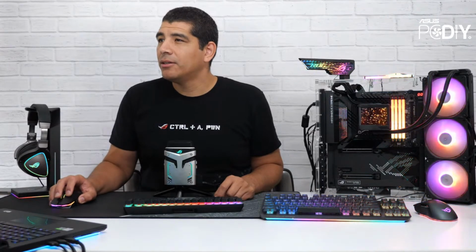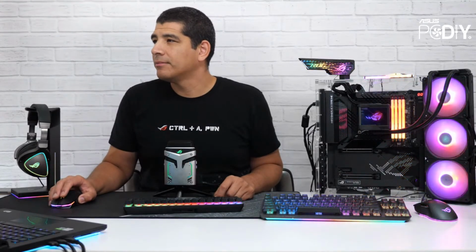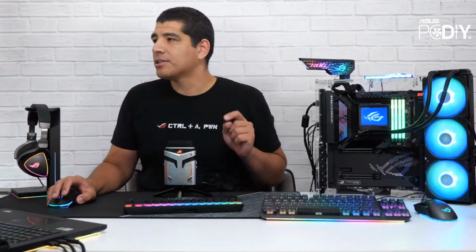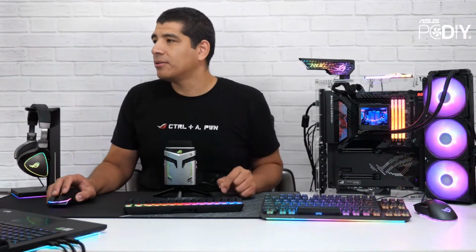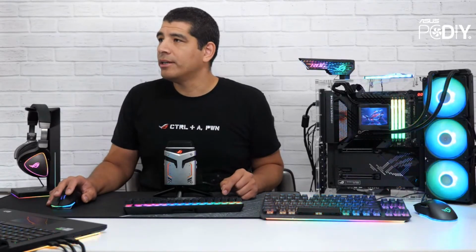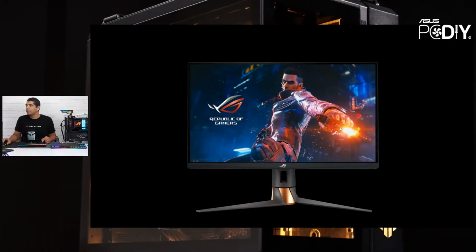And then we've got the PG27UQR. This one will again be 160 hertz, 4K, 1 millisecond gray to gray, HDR 600, and HDMI 2.1. This is kind of an update, since we previously had a high performance 27-inch. So this will be another update that we'll have available: the 4K, the high refresh rate, the HDMI 2.1, the fast IPS-based display.